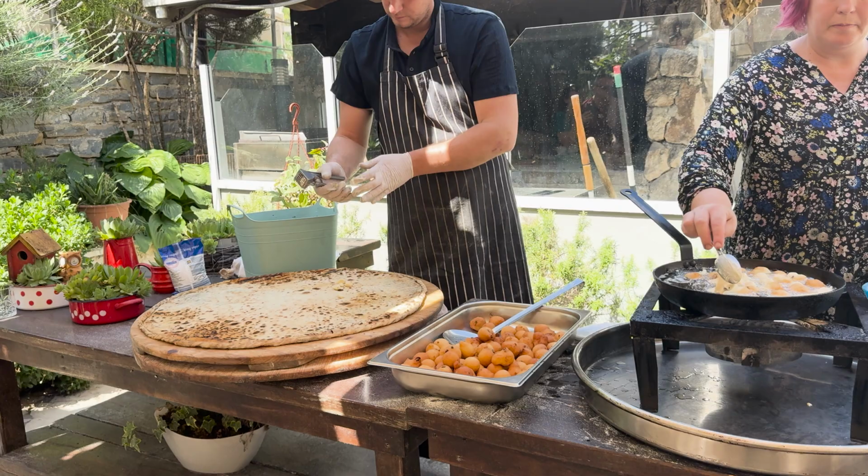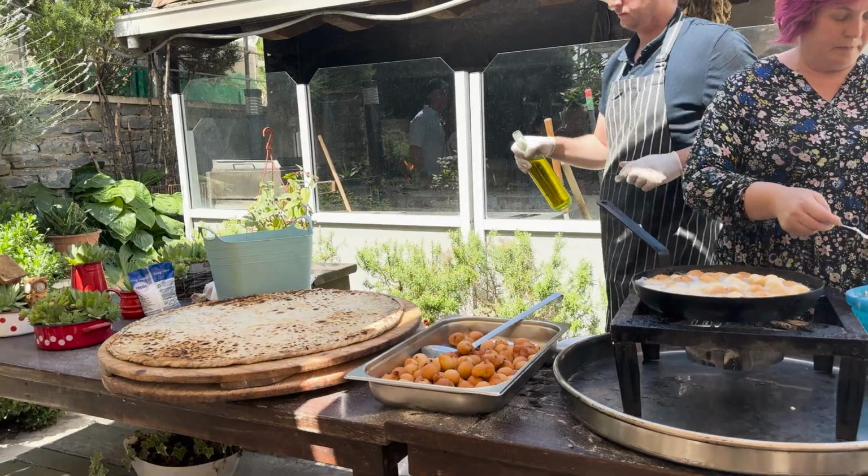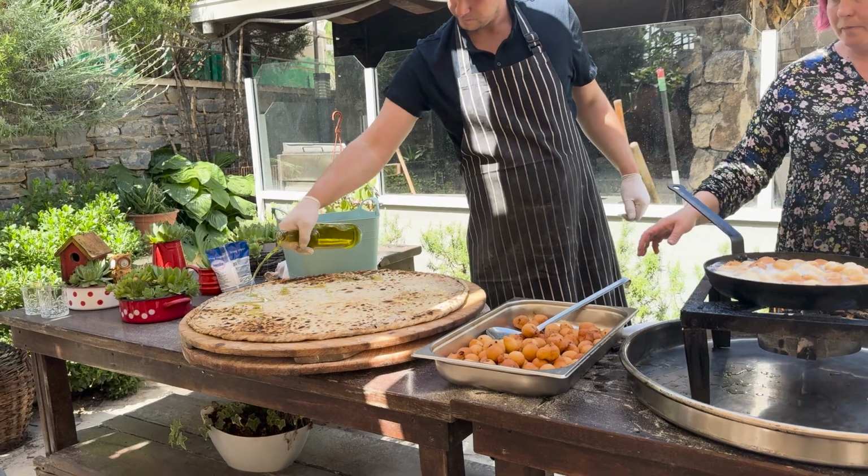Once it's done cooking, put some fresh garlic over the top and some olive oil to finish it up.